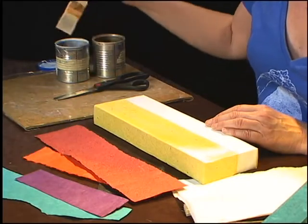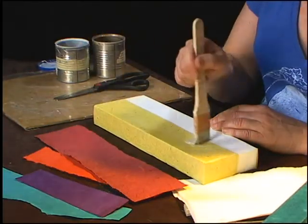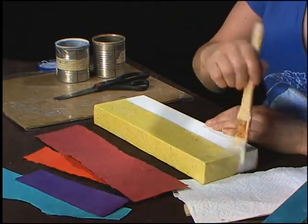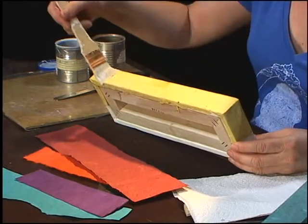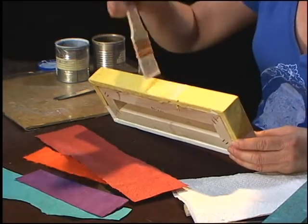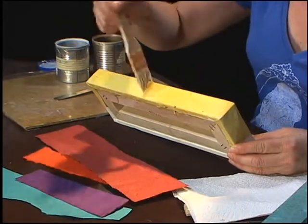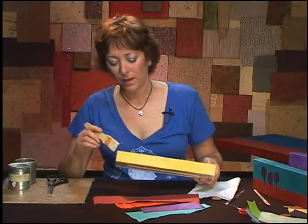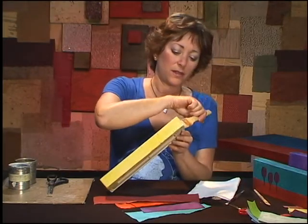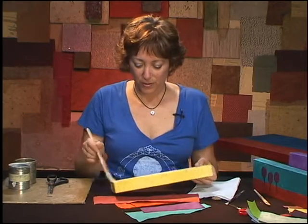And I also like the paper to be a little bit darker than the original color. So I just think it looks a little bit nicer if we put a coating of the matte medium on top. And it also protects the paper from the elements. And I'm just going to do the sides, do the other side. And that looks pretty good.